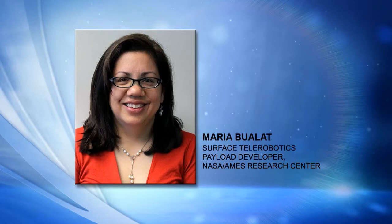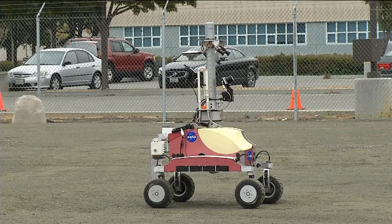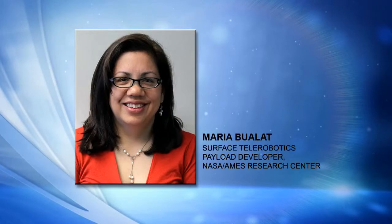In terms of this experiment, what are the objectives now? I think you said that you're really picking up on the same simulation that you started with the first session. That's right. So our simulated mission is to deploy a radio telescope on the far side of the moon.